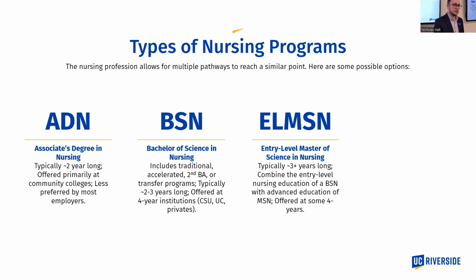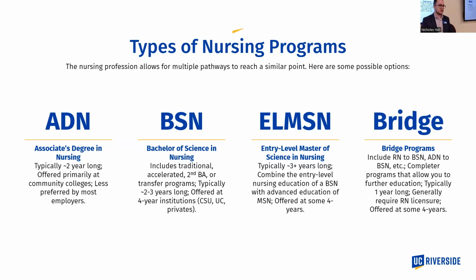The last thing is bridge programs. So when I was talking earlier about getting an associate's degree and then furthering your education to get that bachelor's, that's where the bridge programs come into play. So these can include RN to BSN programs, ADN to BSN programs, and a couple other ones that are like that. But these are basically completer programs, so they allow you to further your education with usually a year-long program. So you could do 2 years to get your associate's degree, and then another year bridge program, which is usually an RN to BSN program is what they're called. And that allows you to basically get that bachelor's level of education as an RN. So this can be a good idea.